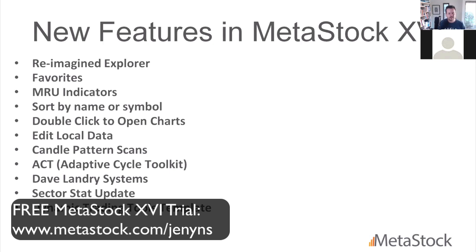Another thing we've done is added in what's called a most recently used indicator list. Now, MetaStock over the years has always had a reputation of having just a ton of indicators. Well, we've added even more, and we realized that you had to scroll through 300, 350 indicators just to find the ones that you use consistently. Well, now in MetaStock 16, the last 25 that you've used will automatically populate to the top.